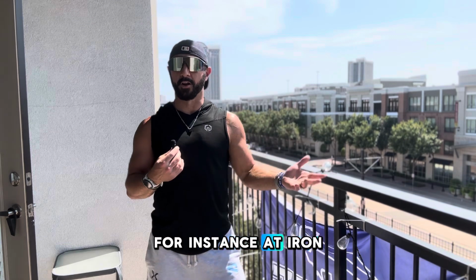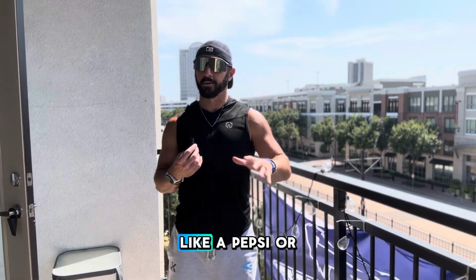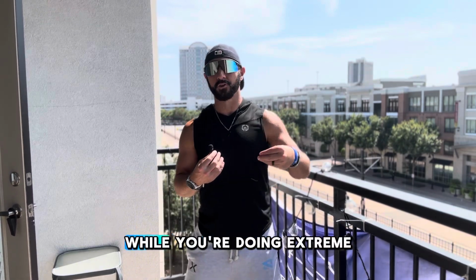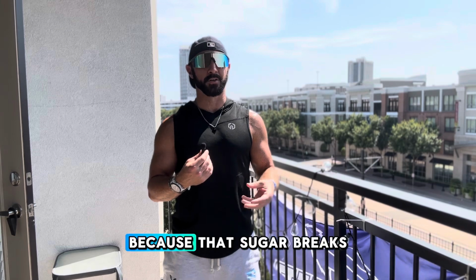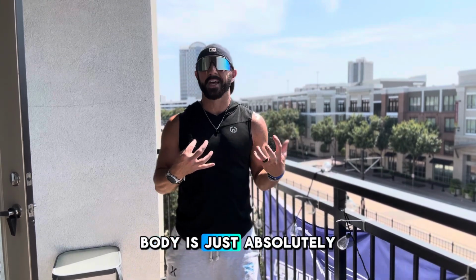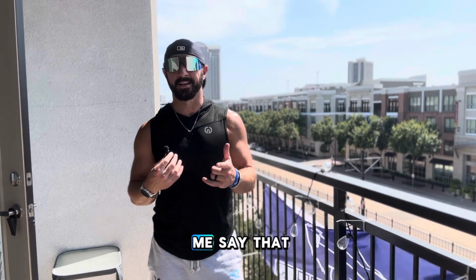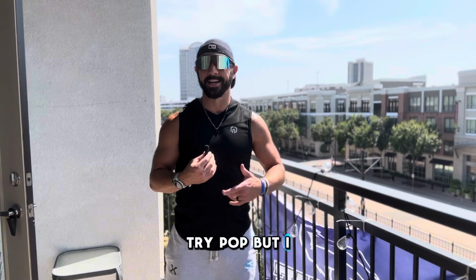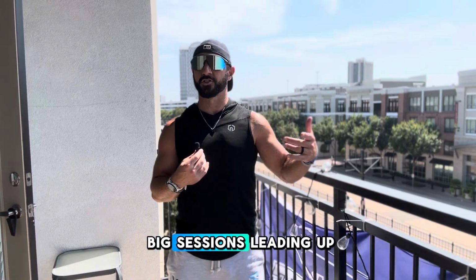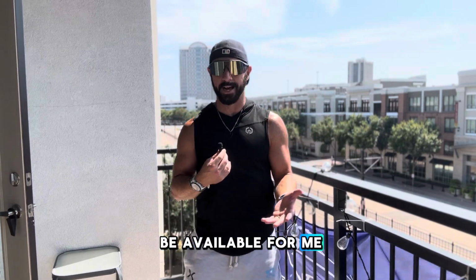For instance, at Ironman, they have pop on the course. Believe it or not, like a Pepsi or a Coke is actually good for you while you're doing extreme endurance type activities because that sugar breaks down so quickly into energy and your body is just absolutely craving that. That's one of the few times that you're ever going to hear me say to try pop. But I did in Lake Placid, and I actually did with a couple of the big sessions leading up to it because I knew that that option was going to be available for me on the course.